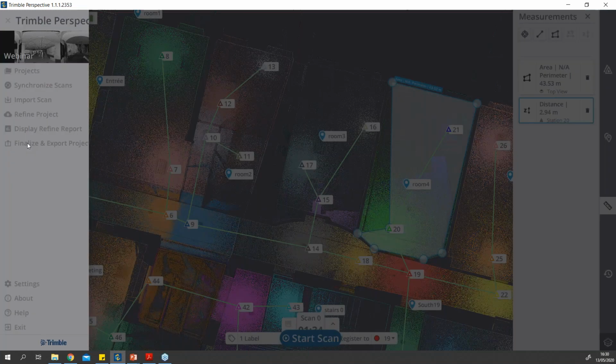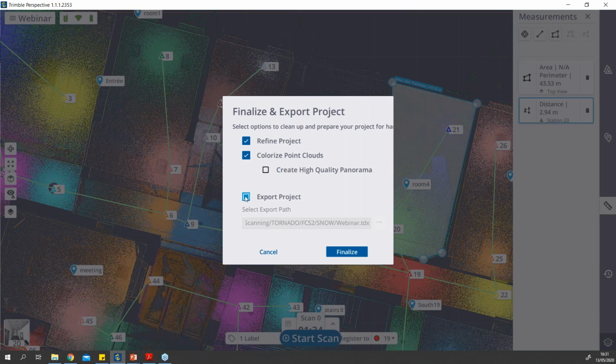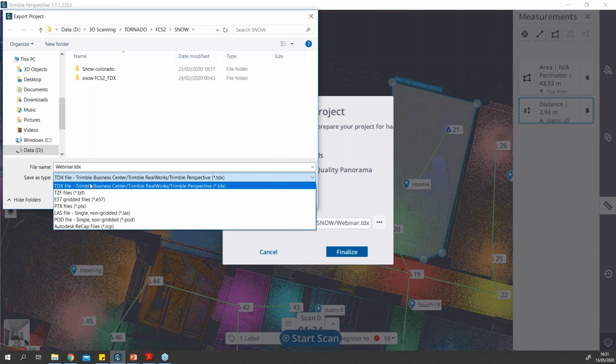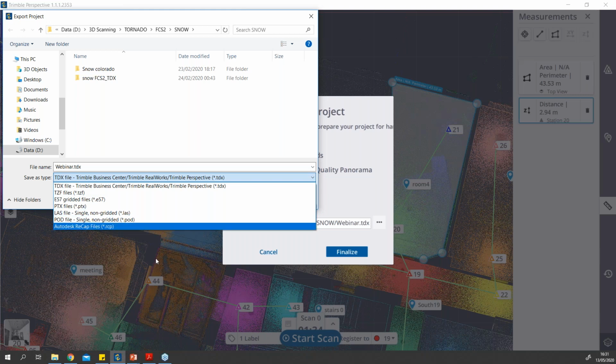You can colorize the point cloud also, make some panorama if you want to, and also export straight from your tablet. So when you export, you have those different exports here. TDX is a Trimble format, also like TCF, also Trimble, or E57, PTX, LAS, POD, or Recap directly from the tablet. So you don't need a Recap license to do that export. You can do it straight away if you want to go to a Recap export. So your project has been registered, refined, and you can export straight from the tablet.